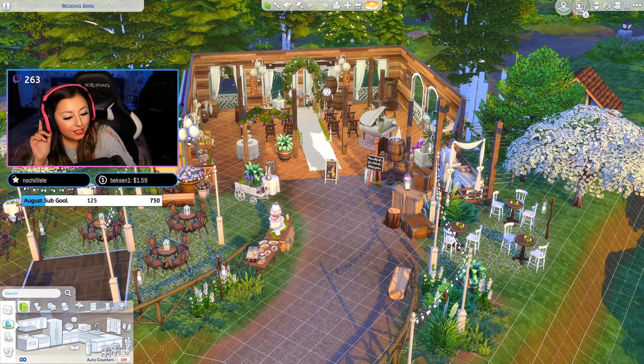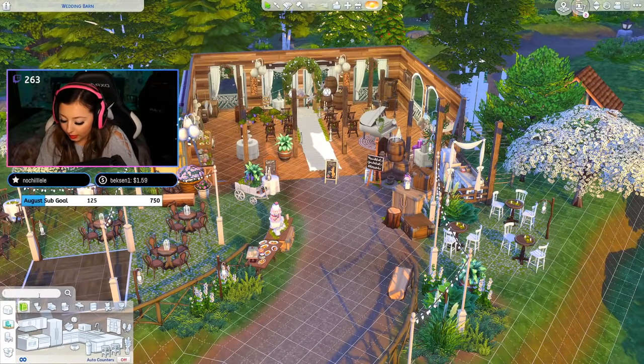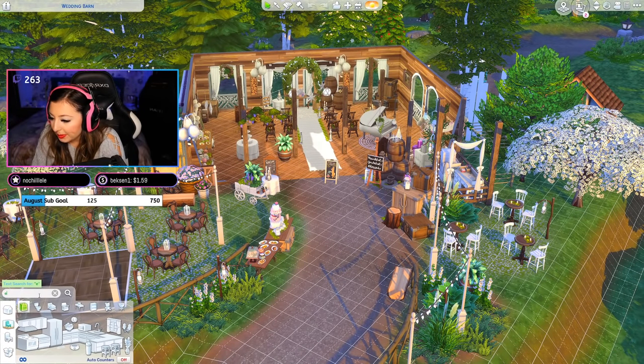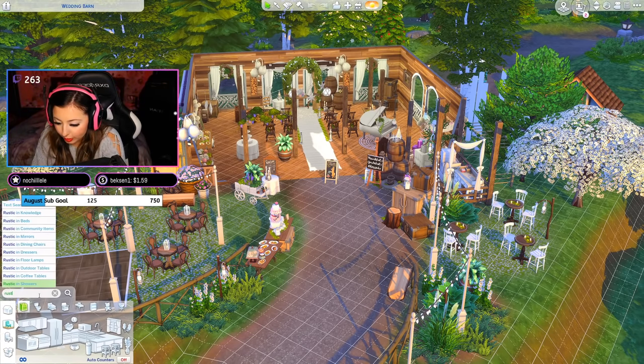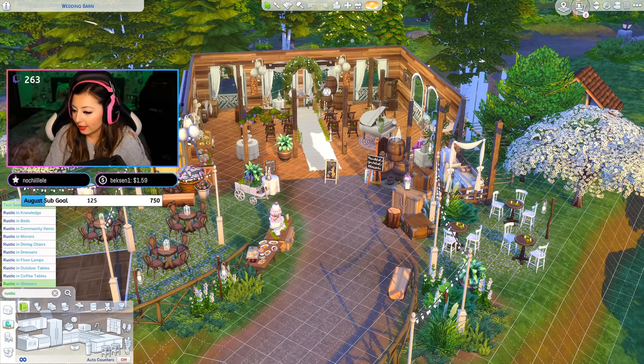For the set that I just installed, can I just look up the name of it to find everything? What was it even called? It's called the Rustic Romance. Can I just look up Rustic Romance and it will show up? Hope so. That's not how you spell rustic. Rustic. Romance. No. What about if I just type in rustic?